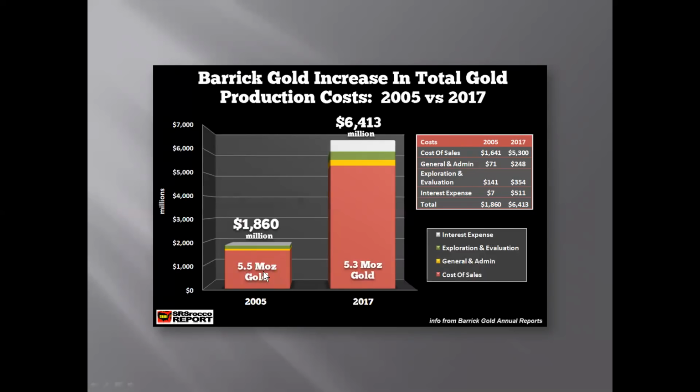Now, what's interesting, if we look at most of their costs, in 2005, their cost of sales at the mine was $1,641 million, $1.6 billion. Their general and administration cost was $71 million. Exploration evaluation, $141 million, and their interest expense was $7 million for a total of $1.8 billion. So to produce the 5.5 million ounces, Barrick spent $1.8 billion.